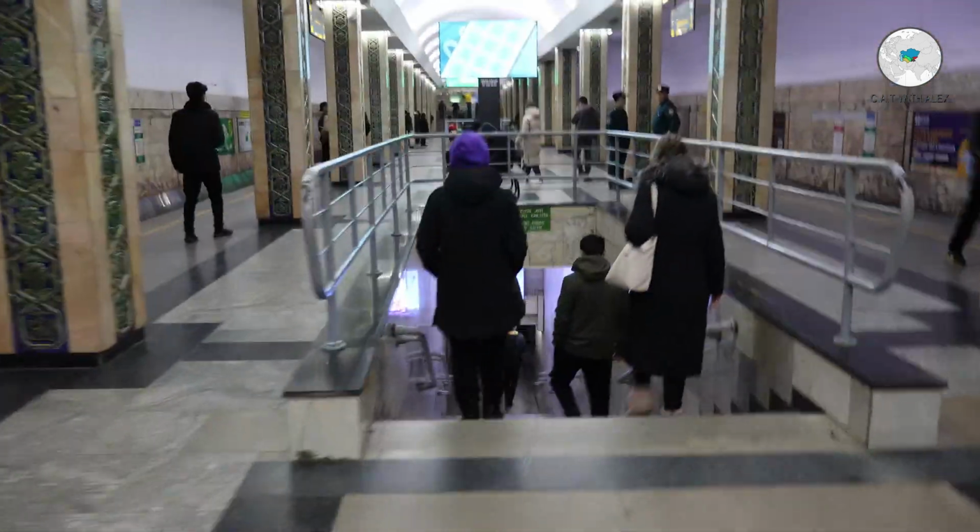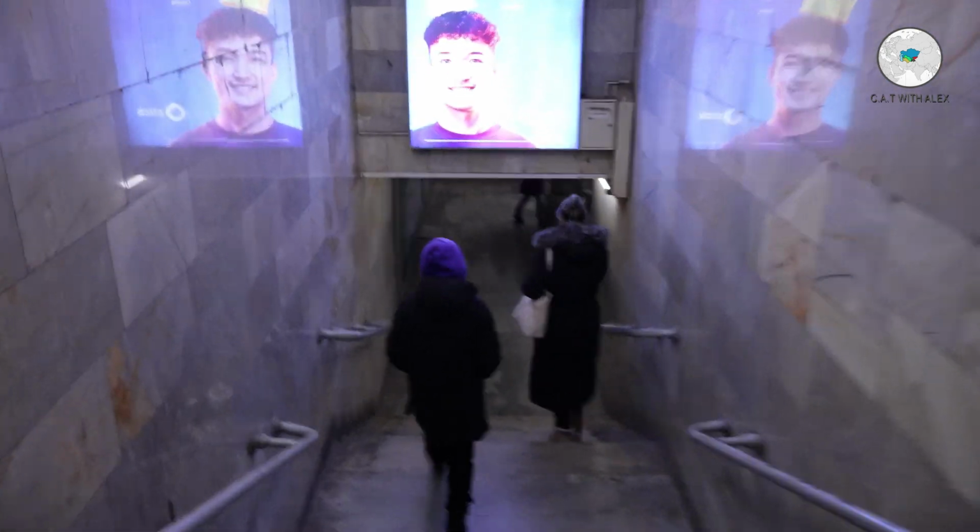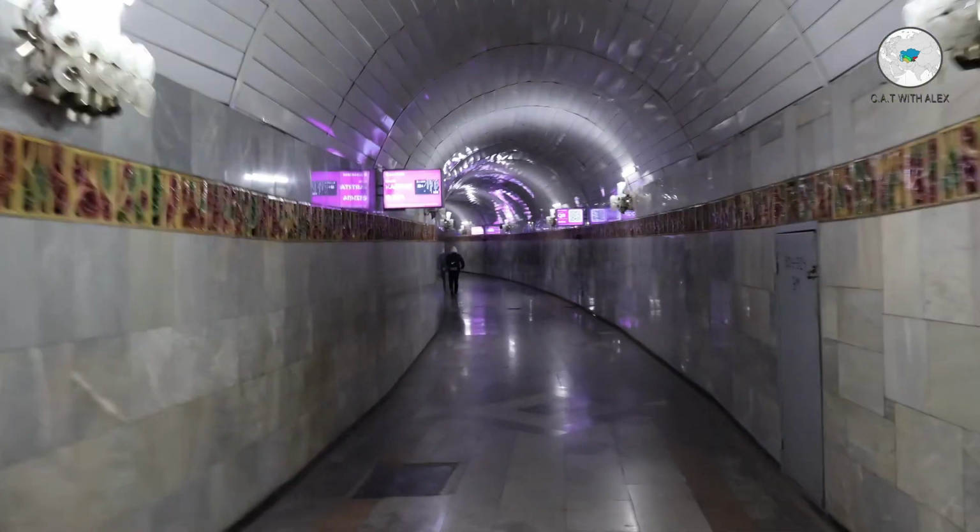After the Kosmonavtlar station, I went to the Oybek station, where I changed the line. I went to the Yunusabad line, I walked through the tunnel, and the Yunusabad line is the line which was built after independence.